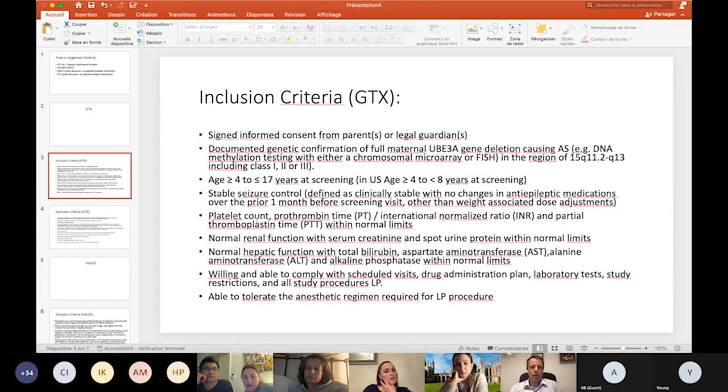So let me talk to you about the trial that we have started. This is a trial for patients with deletions, right? So far, it's only patients with deletions more than 4 and less than 17 years old. This is the criteria today. I'm not saying that in a further step of the clinical development, this criteria will not be extended, and it can definitely happen that later down the line the next step of the development could be to include patients with another kind of mutations, with a younger age, with an older age, but that's it. Today the patients must be stable for seizures.